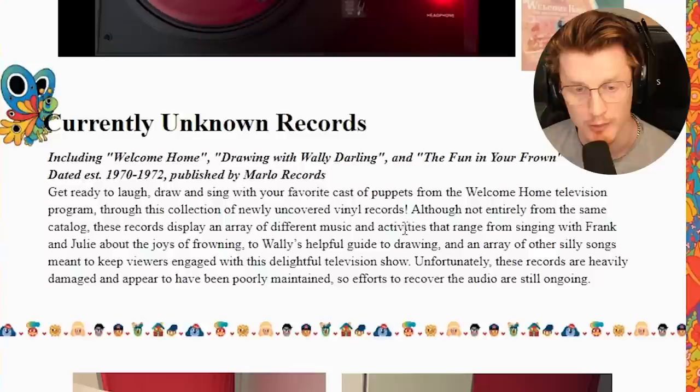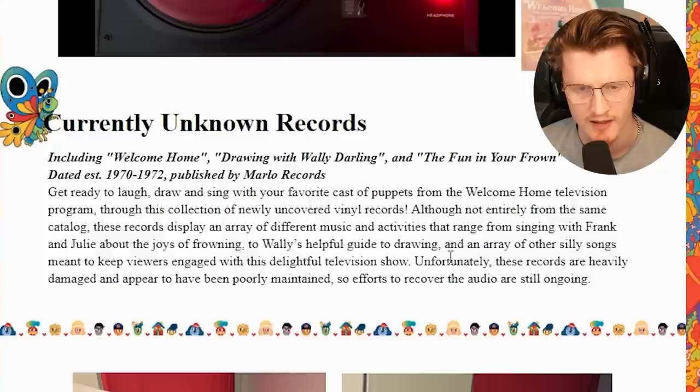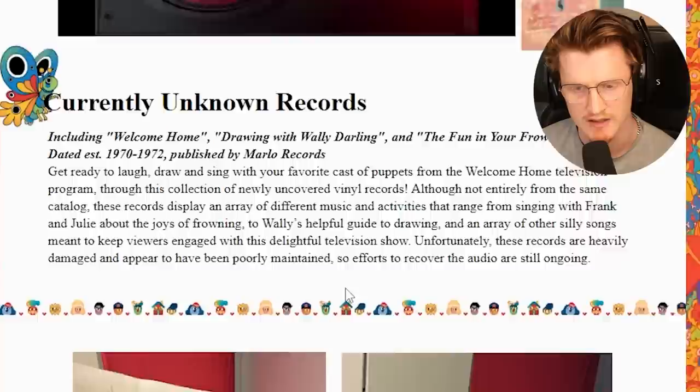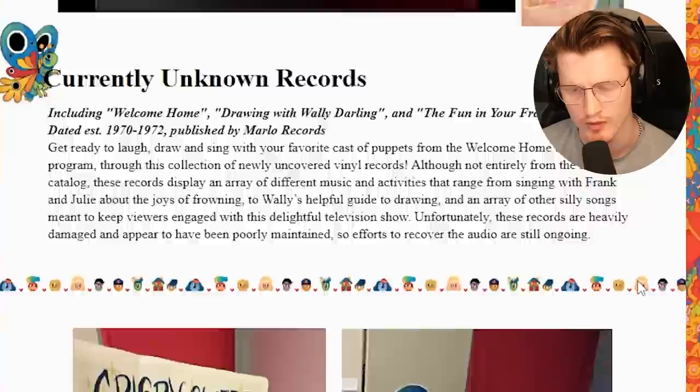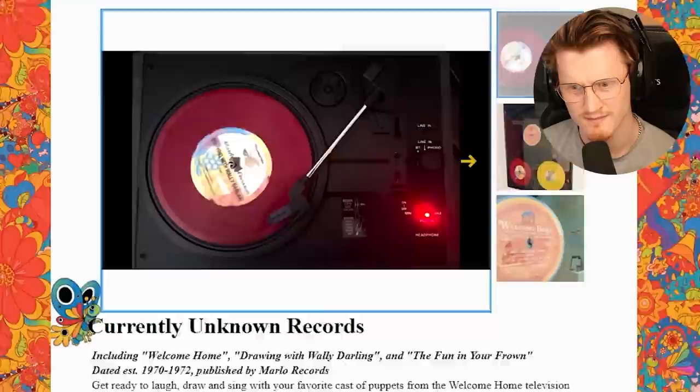Although not entirely from the same catalog, these records display an array of different music and activities that range from singing with Frank and Julie about the joys of frowning, to Wally's helpful guide to drawing, and an array of other silly songs meant to keep viewers engaged with this delightful television show. Unfortunately, these records are heavily damaged and appear to have been poorly maintained, so efforts to recover the audio are still ongoing. Right, yeah, wow, I mean, they weren't lying about that.